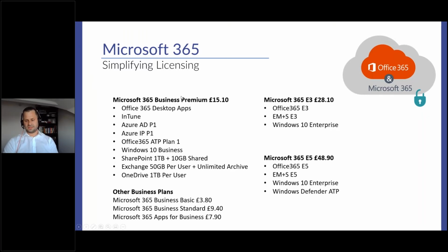So it includes things like Intune, which is for device management. It includes Azure Information Protection, conditional access. There's lots of stuff in this license. So even though it's been a very confusing process to get these licenses renamed, I'm hoping now in the future that this is going to be easier for people to understand and go forward with. But these are the plans that are available.